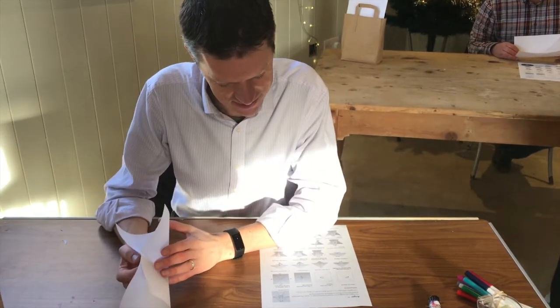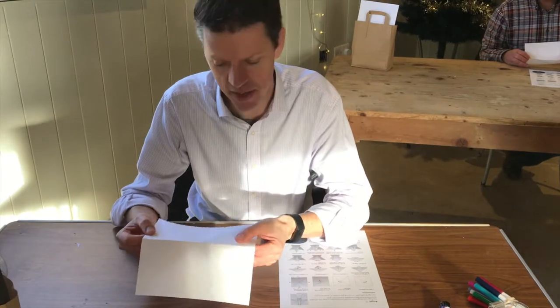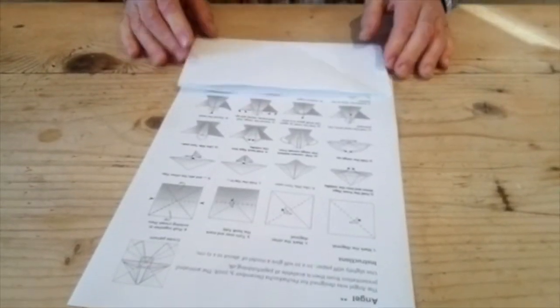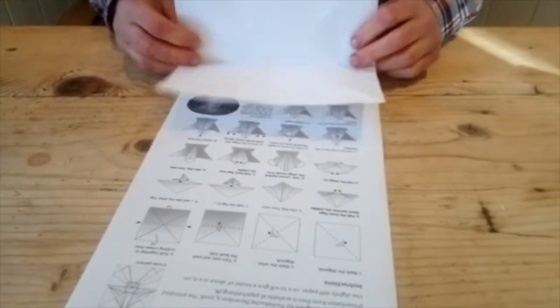Together existing crease lines. Yeah, so that looks like a crease line to me. So I'm going to push that with that, I think. Mark, how much experience do you have with origami? On a scale of 1 to 10, probably, yeah, 0.